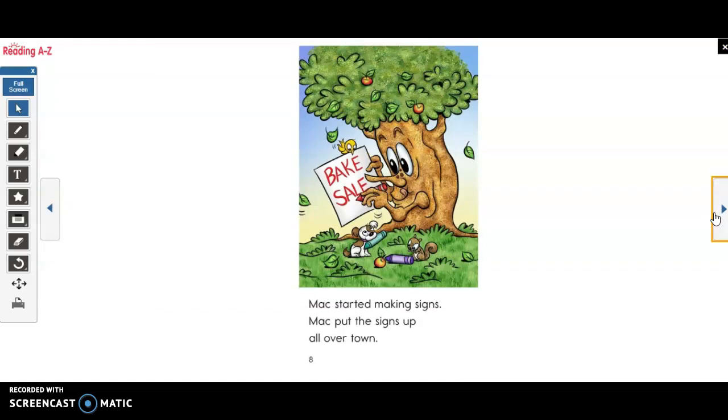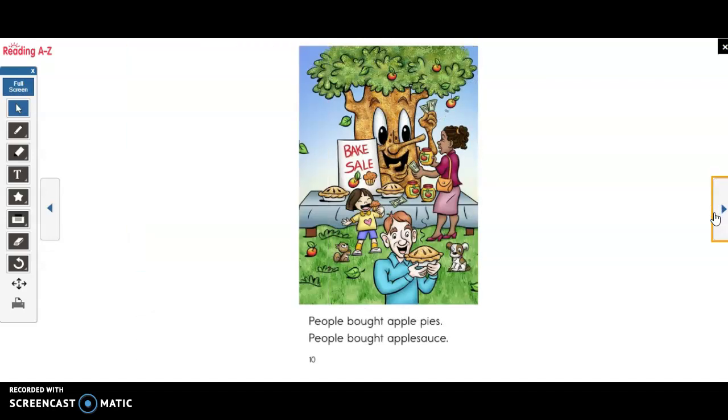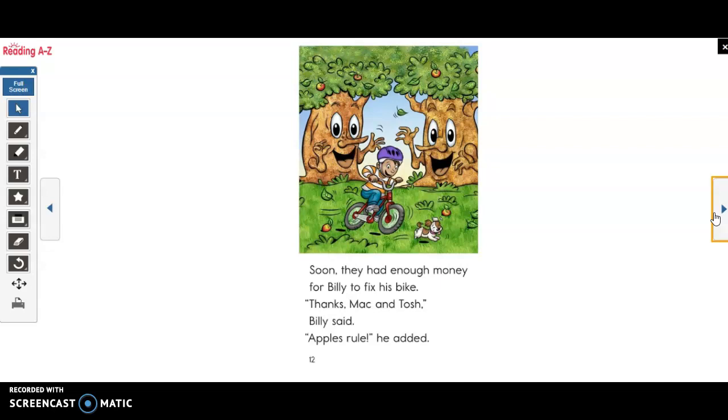Mac started making signs. Mac put the signs up all over town. Tosh started picking apples and baking. Tosh baked many yummy apple treats. People bought apple pies. People bought applesauce. People bought apple jams. People bought apple tarts. Soon they had enough money for Billy to fix his bike. "Thanks, Mac and Tosh," Billy said. "Apples rule," he added.